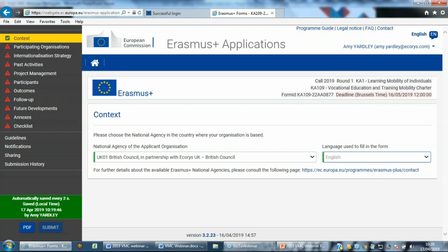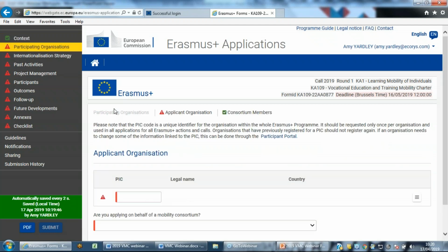Now, mandatory fields are marked with a red stripe on the left-hand side, and you will need to complete all of them in order to be able to submit the form. As you can see, in the first section of the form, you must select the British UK National Agency. This is the British Council in partnership with the Chorus at the bottom of the drop-down menu, and you must also provide the language used to fill out the form, which in this case should always be English when submitting the form to the UK National Agency. As you can see, individual mandatory fields that have been completed will be marked with the green line.